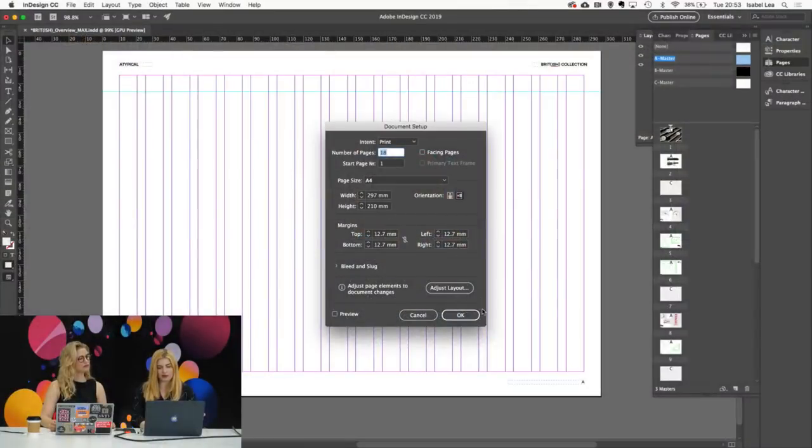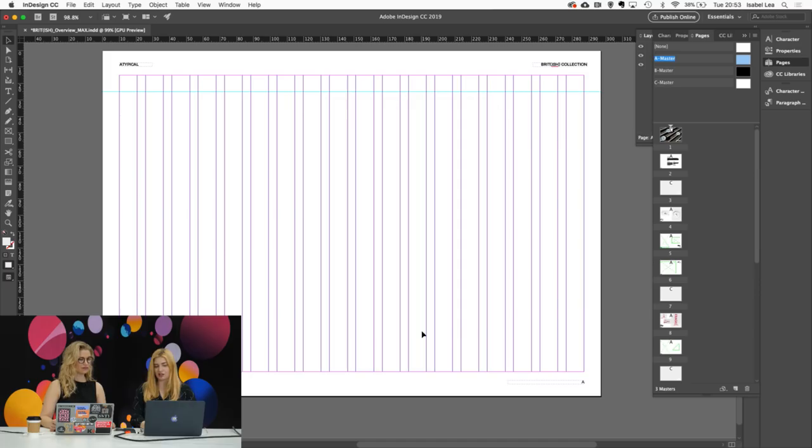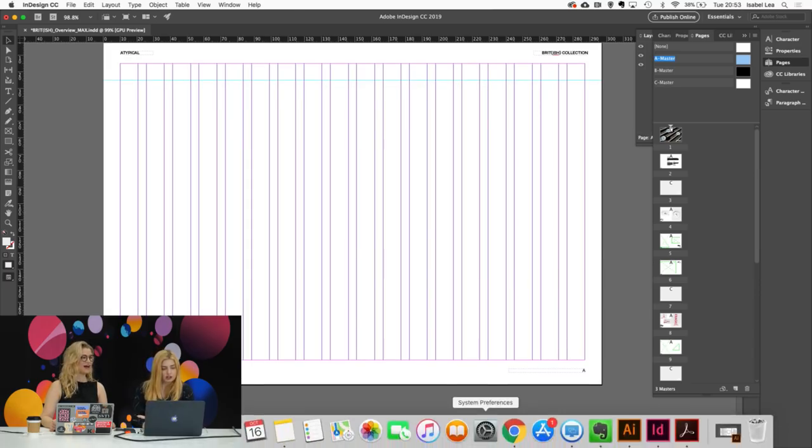The other really cool thing is if you've structured everything on a grid, then when you're setting up your document, they've got special tools now where you can adjust layouts. If you've got everything on a grid and you want to change everything, it'll help resize it for you. Oh yeah, adaptive layout, very cool.